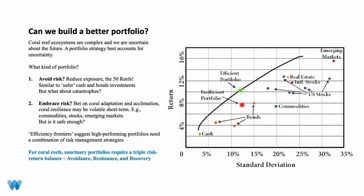I've mentioned that we have three axes. We have an exposure axis, a resistance axis, and a recovery axis. And therefore, you can think of this as a multidimensional problem where each of those axes has its own risk and its own reward. Many of those numbers are not well understood, but we know they each contribute to sanctuaries in some way. And it's possible that by diversifying the axes involved in our portfolio, we actually reduce the risk.